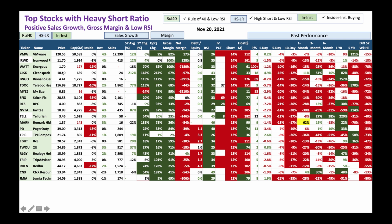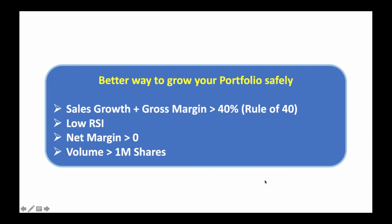Low price, as you can see here, just $18. And we got a few more trying to make a move here, like TPIC, and we got 2U here, China Online Education here, trying to make a move. You could look at such names. Also Jumia is beaten down big time, nice sales growth and gross margin. You could buy some Jumia also. So with that, let's jump in here.